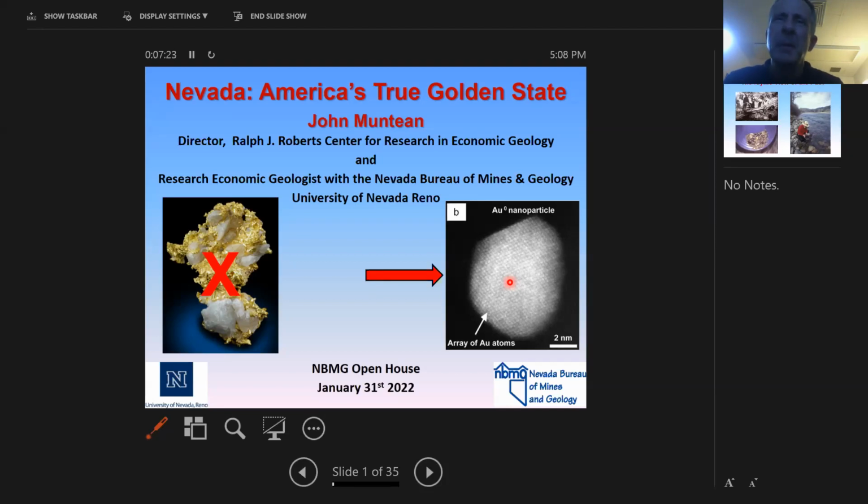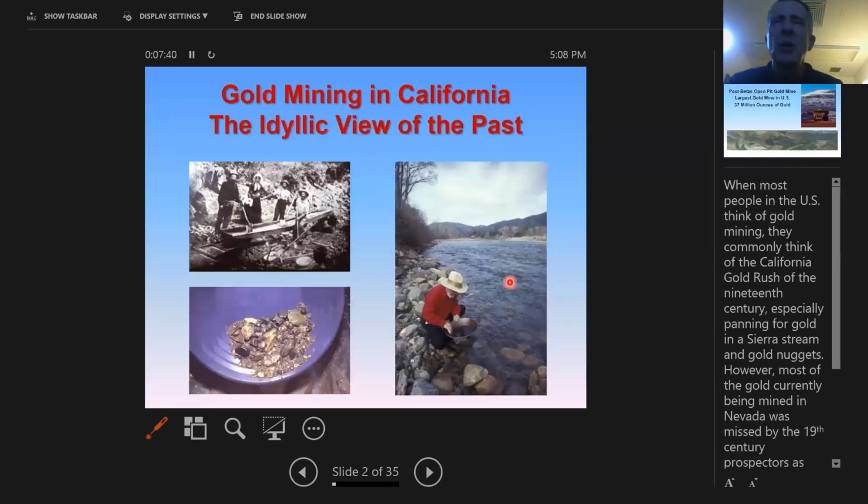So basically, as the settlers rushed across the western US to get to California, they missed all of this Carlin gold, because there's absolutely no way you can pan something like this. So this is the idyllic view: going to a sluice box in California, panning in a pan there, an old time guy panning for gold in a river in Northern California. We just don't see that in Nevada. There's no rivers. There's hardly any placer operations in Nevada.